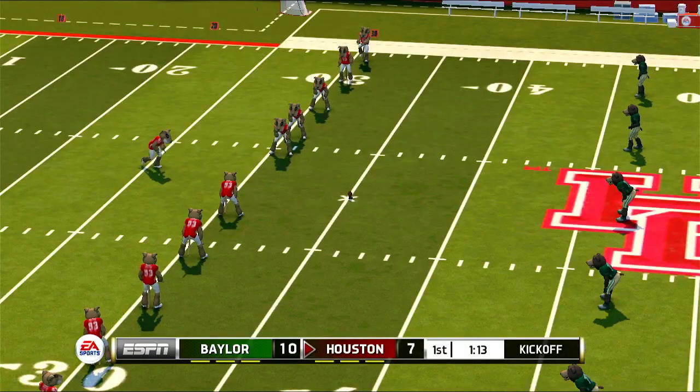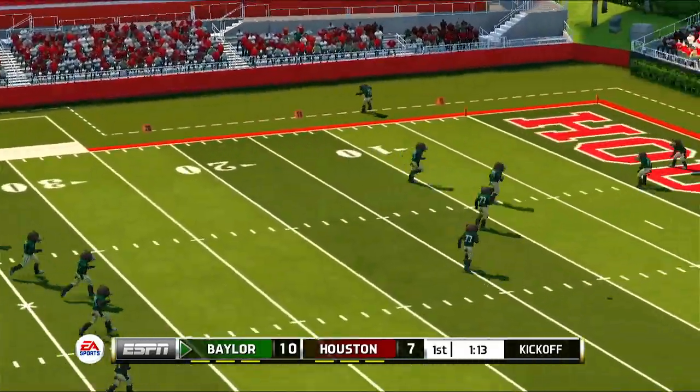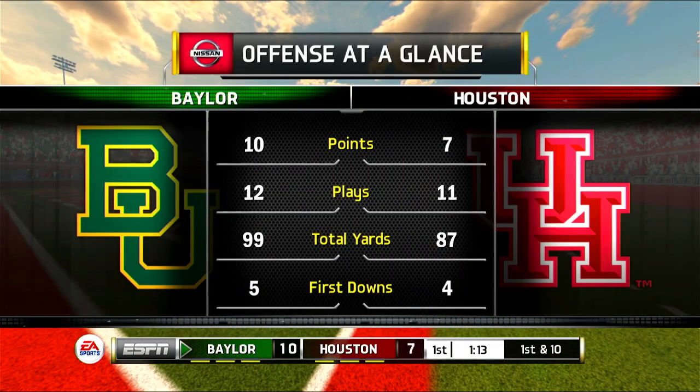Looks like they're ready for the kick. He sends this one deep. This one's going to be down in the end zone for a touchback. The Bears are having a ton of fun down there on the sidelines. You can just see that everything's clicking for them.